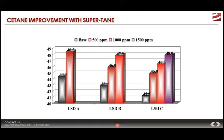So what kind of improvement can you get when you add a cetane improver? Now, Bell Performance's cetane improver is branded as Super-Tane. It is a 2-EHN formulation, and what you have here are 3 low sulfur diesel fuel samples: A, B, and C. Now, the base for these, one was 44.5, the other one was 43, the other one was 41.3. Keep in mind that the minimum cetane number that you are allowed to have in the United States for legal on-road diesel is 40.